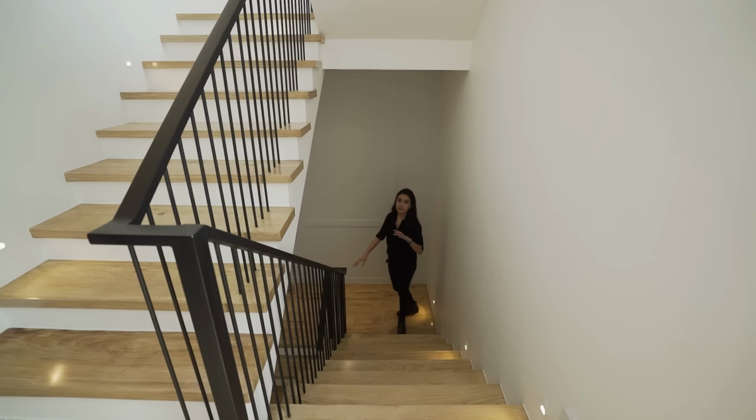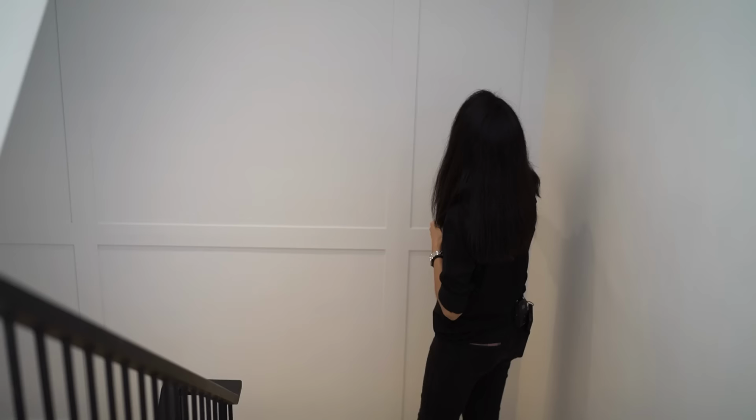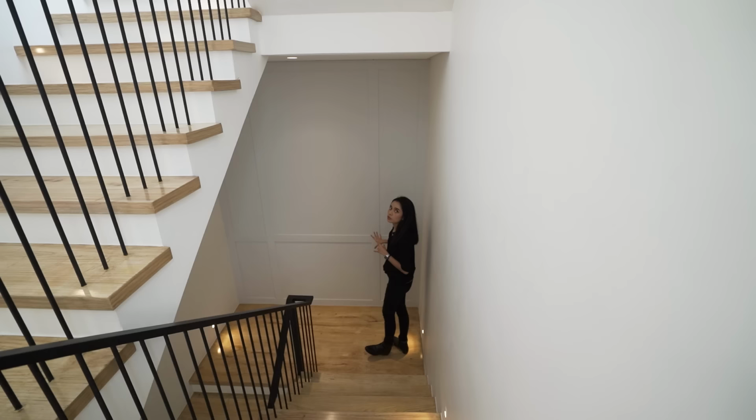Also here at the mezzanine level, I don't know if you can tell from the video, basically the walls are white, right? They're a matte white or eggshell white, but this one is a different kind of white. It's more on the cooler side. So it's a very subtle detail, but it's such a treat for the eyes.